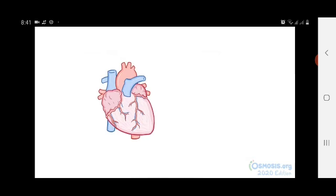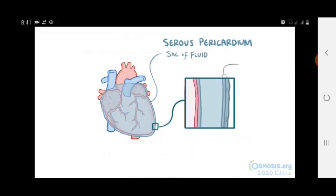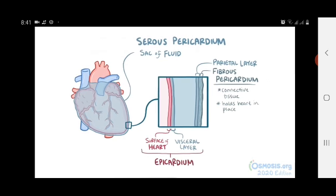Now, if you look a little more closely, you can see that the heart sits inside a sac of fluid that has two walls, called the serous pericardium. The outer layer is called the parietal layer, and it gets stuck tightly to another layer called the fibrous pericardium, which is made of tough, dense connective tissue, which holds the heart in place and prevents it from overfilling with blood. The inner layer is called the visceral layer, and it gets stuck tightly to the heart itself, forming the epicardium, or the outer layer of the heart.